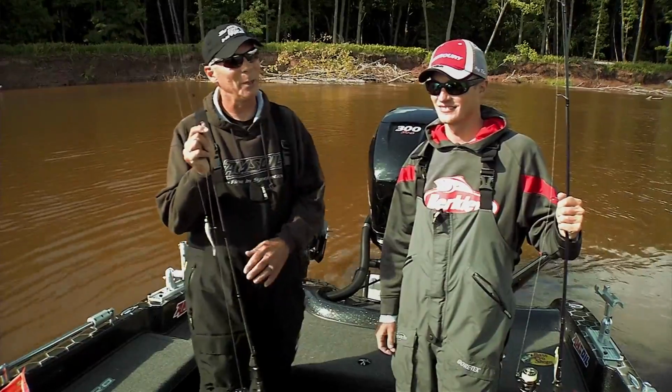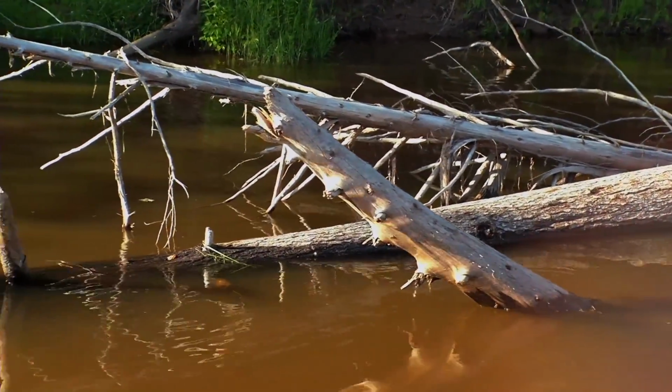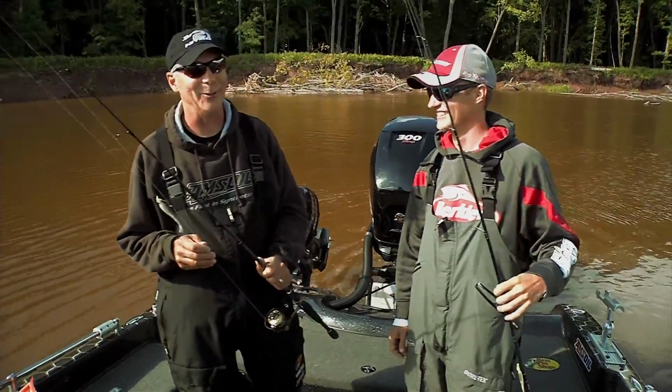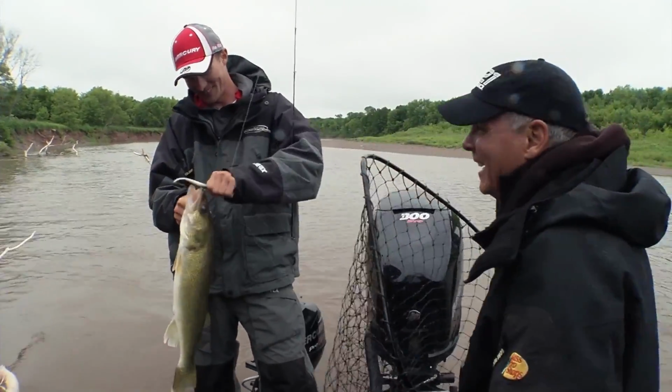This is actually going to be a pretty interesting show, I think. We're going to be battling these big trees in the background that are laying in the water. We're breaking out the 10-pound fire line. That's pretty heavy-duty stuff for a jig rod. I'm with Korey Sprengel. We're up on the Ontonagon River in the Upper Peninsula of Michigan.